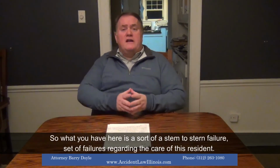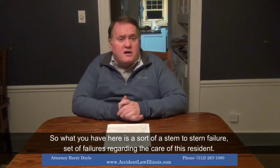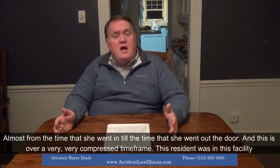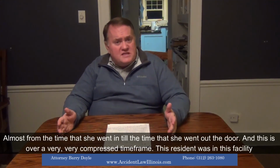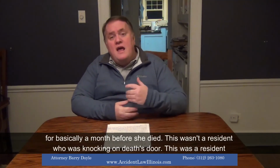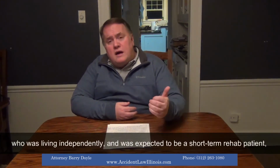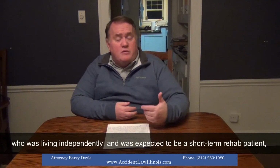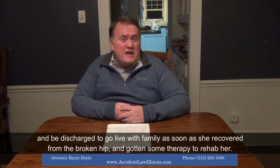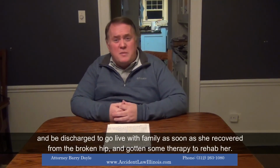So what you have here is a stem to stern set of failures regarding the care of this resident, almost from the time that she went in till the time that she went out the door. And this is over a very, very compressed time frame. This resident was in this facility for basically a month before she died. And this wasn't a resident who was knocking on death's door. This was a resident who was living independently and was expected to be a short-term rehab patient and be discharged to go live with family as soon as she recovered from the broken hip and gotten some therapy to rehab her.